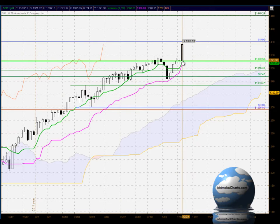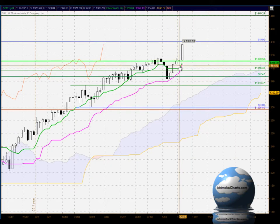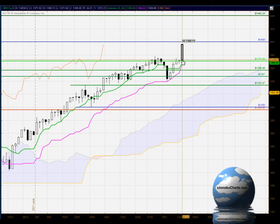The buyers have closed with very strong control of this market and shown very strong commitment to taking this market higher. The previous day's trading we had a small doji type candle which did raise some doubt about continuation of the trend. But we did have a larger shadow on the bottom of this candle which represented the sellers losing commitment down around the lower levels, around 1365. It wasn't a terribly bearish candle, although the buyers did lose some of the upside momentum, but they've come back very strongly today.